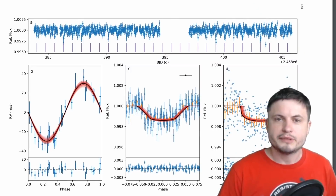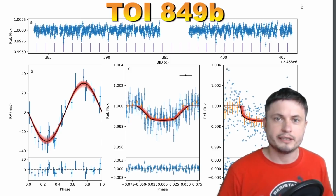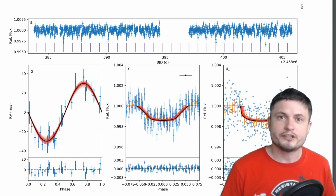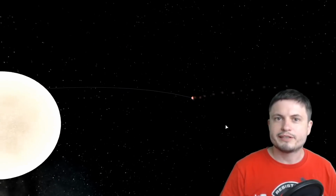Another unusual Neptunian planet, but this time with extremely high density, at least for a gas giant. The planet currently known as TOI 849b, discovered by the TESS telescope, seems to raise more questions than answer them. Located over 700 light years away from us, it's somewhat difficult to actually analyze this in detail, but we know that this planet orbits around its star every 18 hours.